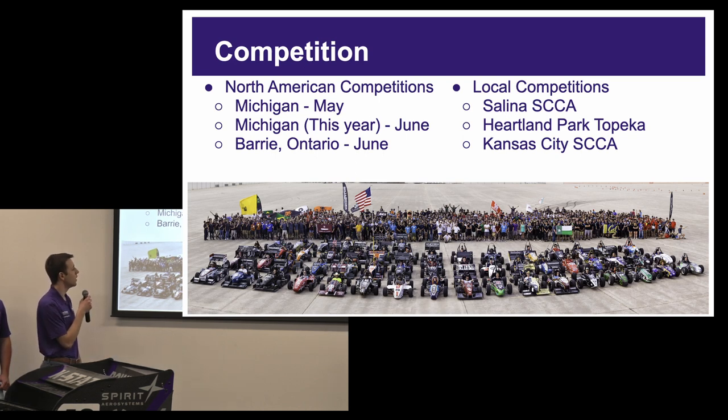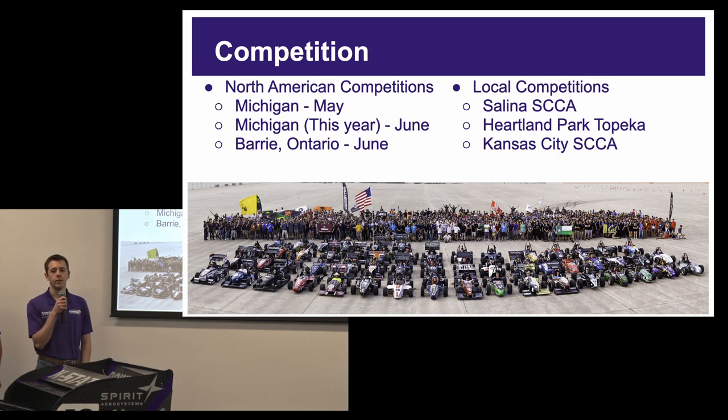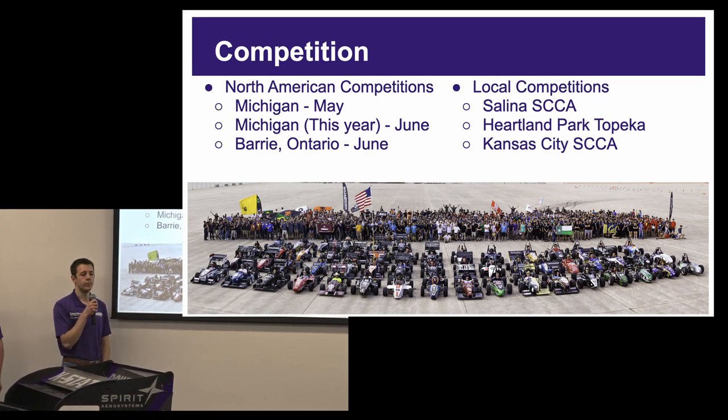And then the Formula SAE competitions, they kind of bounce around sometimes. It just depends on the year. Like last year, we went to Las Vegas, Nevada, and then Brooklyn, Michigan. And then this year, both the competitions are at Michigan. But in the past, there's always like a Michigan competition, but there's Lincoln, Nebraska, sometimes Fontana, California, and next year they're looking to go to somewhere in Texas.